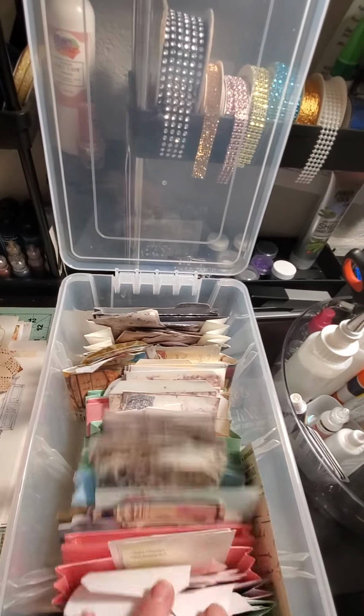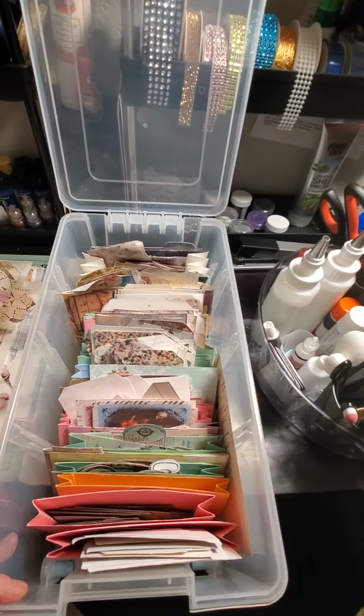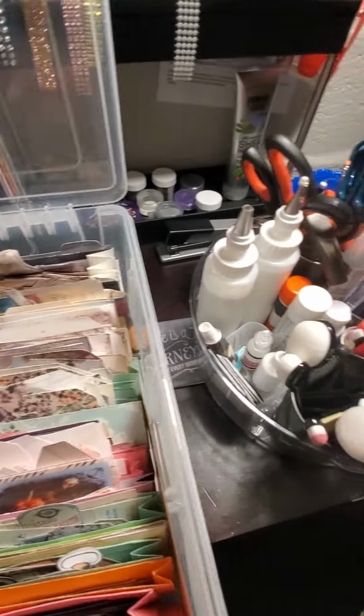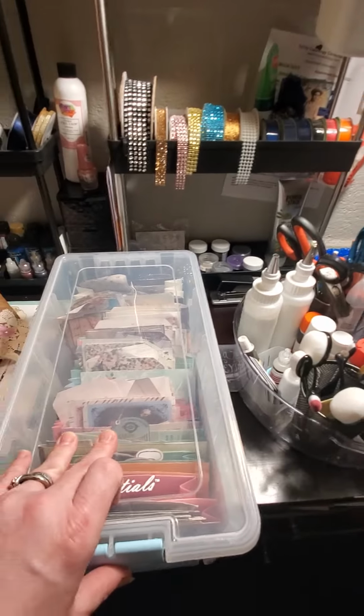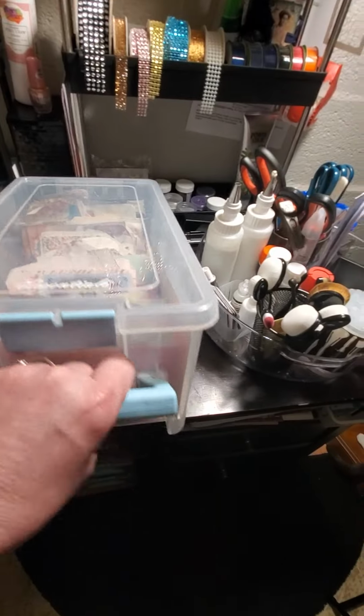And it makes it so organized. They hold a lot. This thing is like 1.5 feet long or something. But the real nice part is it's clear so you can see what's in there. Also, it clips shut and you have a handle. So if you wanted to take your stuff with you, you're set. See? So yeah, and they stack. They're stackable, which is great.